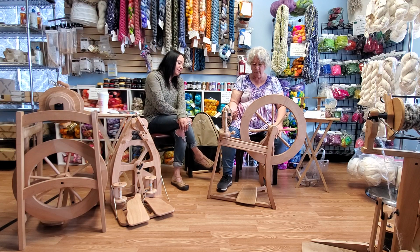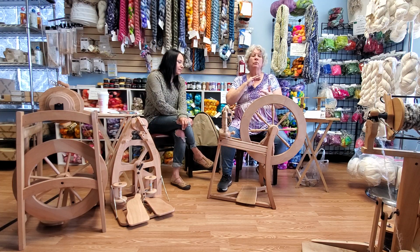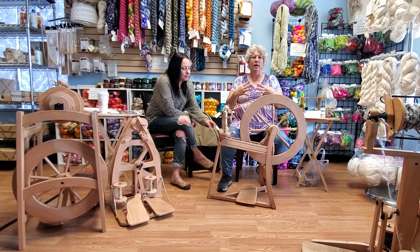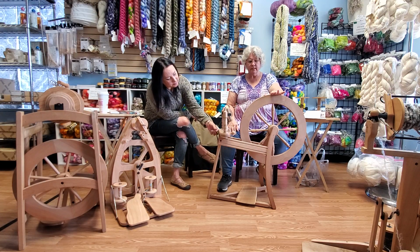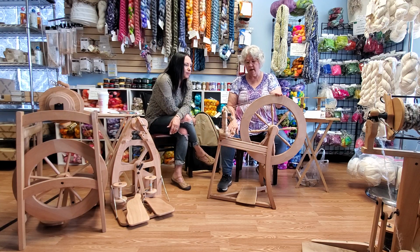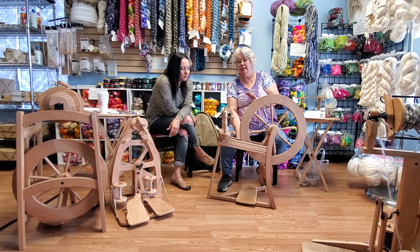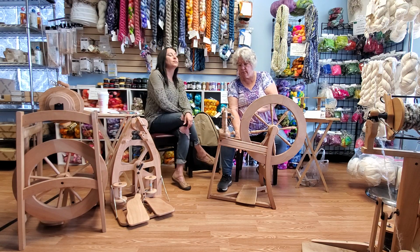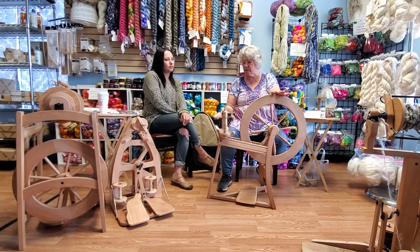Now this one, the Kiwi, the traditional, and the country spinner, you have to finish the wood either by waxing it, lacquering it, whatever, and then assemble it. Now, this setup here is a single treadle. This is a double drive, so you have a double strand. One goes around the bobbin, one goes around the whorl and the wheel. You can get a double treadle adapter for the traditional. This also comes as a single drive, which is more of what the Kiwi and the country spinner are.